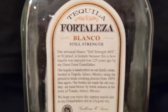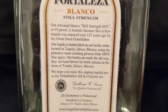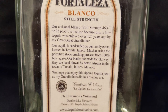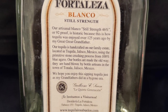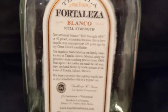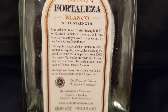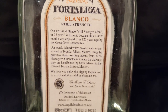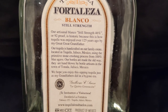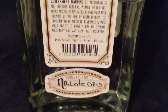So this still strength, got a little story going on there. The still strength, 46% or 92 proof, is historic because this is how tequila was enjoyed for over 125 years ago by my great-great-grandfather. Most liquors nowadays, it's that 40% alcohol, that 80 proof. So this right here, it's a little higher in alcohol proof, but oh my gosh, the flavor on this is absolutely incredible.